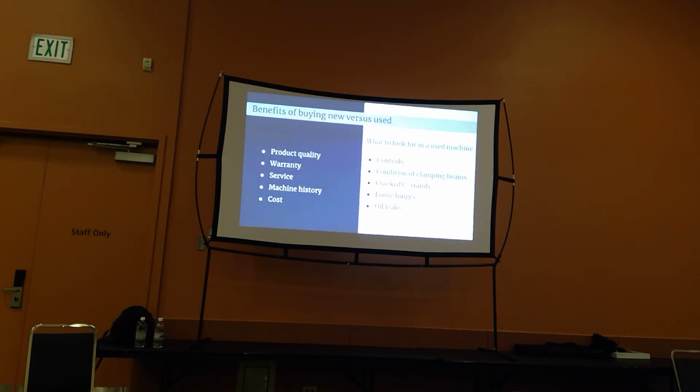But some of the few things that you look for in a used machine: how are the controls? How's the software? Is it super outdated? Because some of these machines are 20 years old, and from time to time you can get a decent machine. They'll upgrade the software and upgrade the controls, and so you get a pretty good machine out of it. So that's one of the main things, because if you don't have good controls, the machine's not going to work.